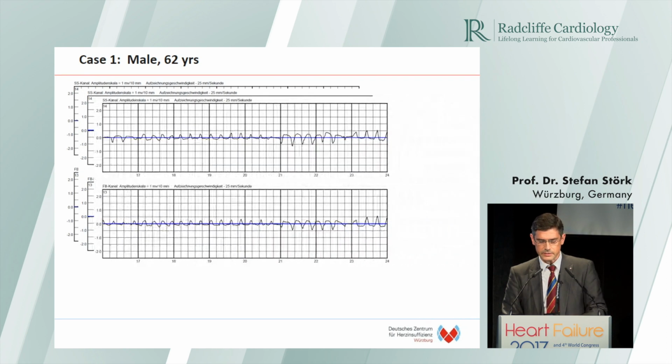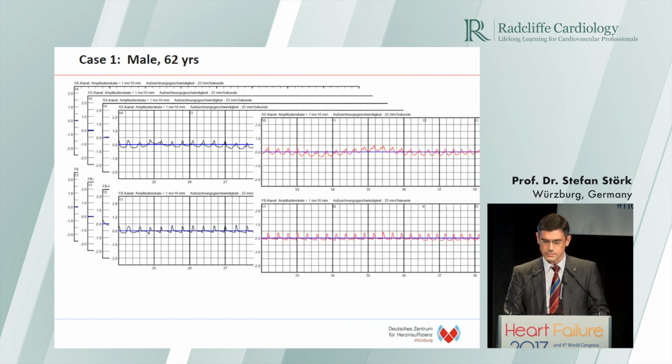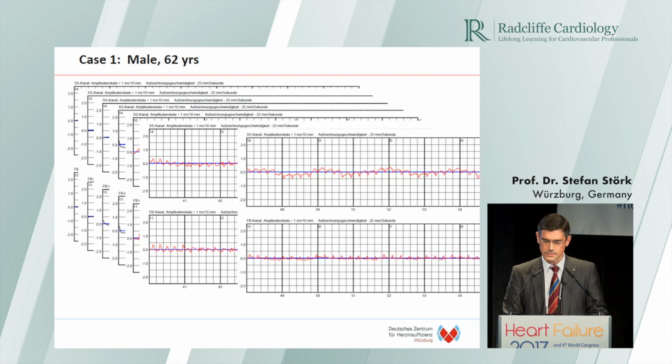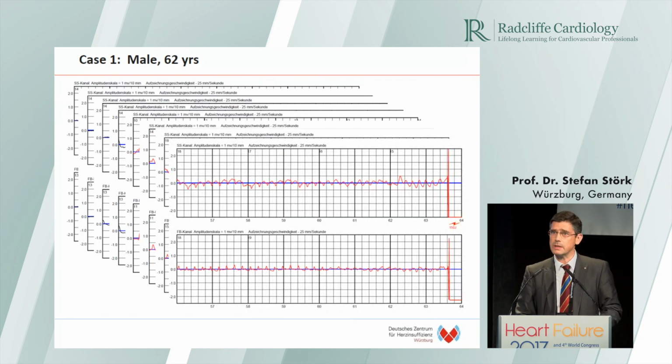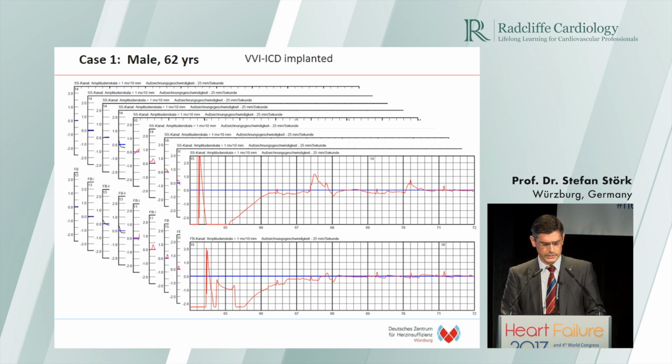You can see the incipient tachycardia, and then it takes some time, a little bit more time, and then the shock occurs, and within a very short period of time, the sinus rhythm is restored. So this was a life-saving procedure, and of course, if you have proven that it's that malignant, you are more confident to recommend, in this case, a monolead ICD.